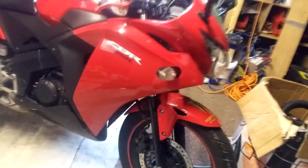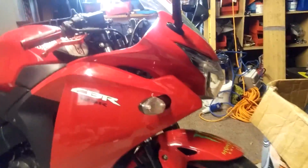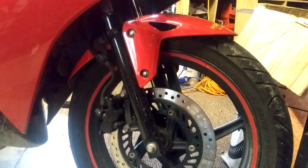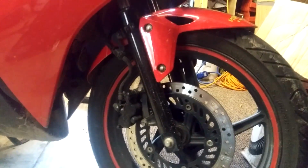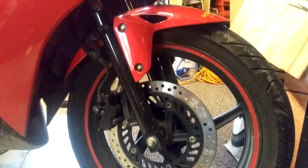Now, this is one that I know many other YouTubers have said about, but it really does annoy me. It's these things, the forks. Notice how they're the right way up? Well, that's the wrong way. Not having upside down forks. I mean, there's a ridiculous amount of other bikes that have upside down forks, and then this just doesn't. It just annoys me. It's a personal thing for me. I'd prefer to have upside down forks. It would just make it look better.